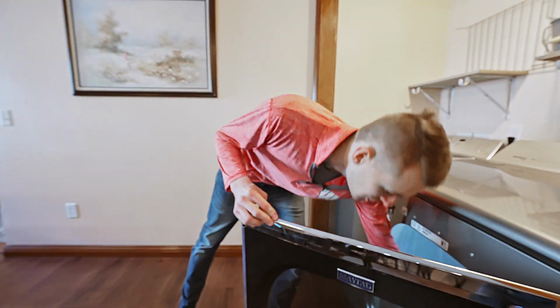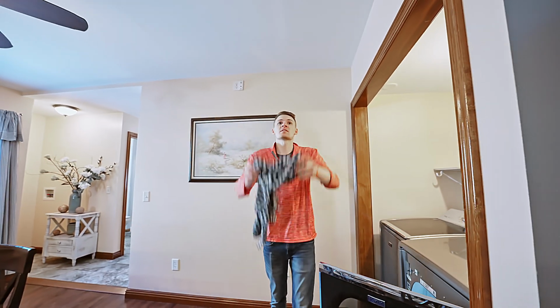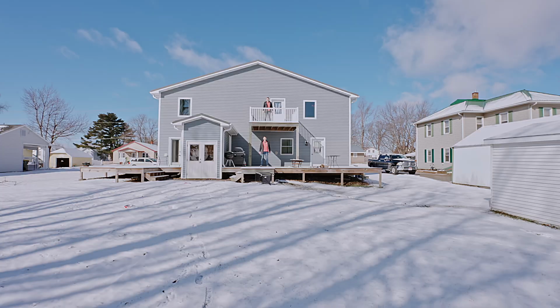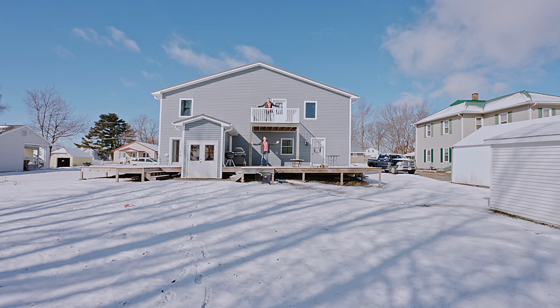Not only does this home have an amazing indoor space, but take a look at this outdoor space. Perfect for enjoying the great outdoors.